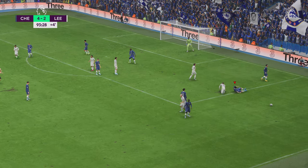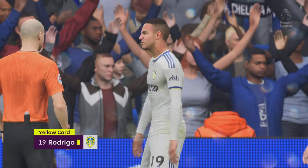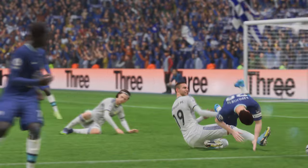Element of risk there. It certainly wasn't a clean tackle. And the referee has got to book him, I think. And that is going to mean a caution. The referee is absolutely right. He knew what he was doing there.